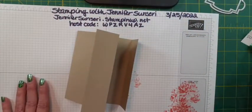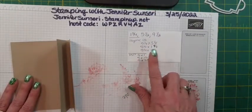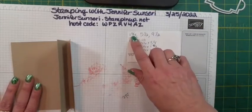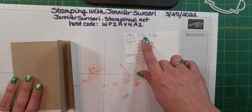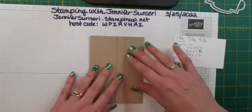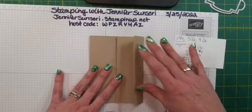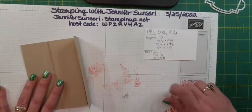So if you want to write this down, grab a piece of paper, or you can take a screenshot of this. Okay, so the score lines are at 1 3/4, 5.5, and 9.5. All right, those are the score lines. That makes these folds.